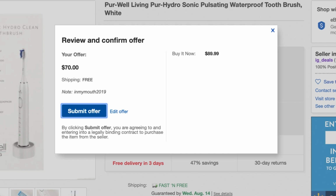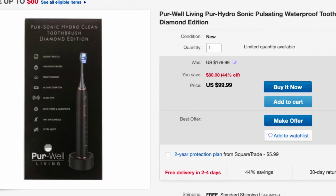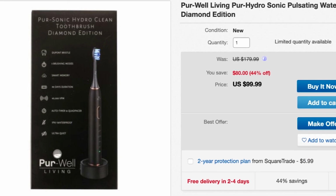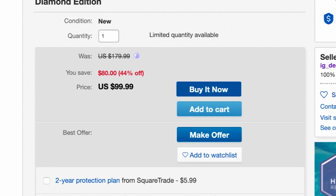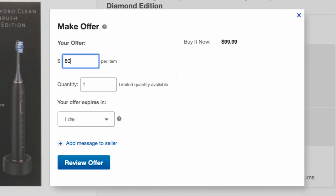After you click submit offer, you will receive an email from eBay asking you to confirm your purchase once the offer is accepted. This could take 24 hours, it could take 2 hours, it could take an hour, but you need to complete that second step for your deal and this coupon code to work in tandem. For the black diamond toothbrush, same thing. It has a slightly higher price by $10. Your offer price will also need to be $10 more for this coupon code to work. Don't click buy now, don't click add to cart, click make offer.